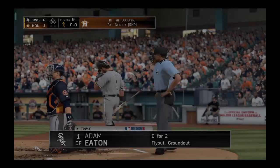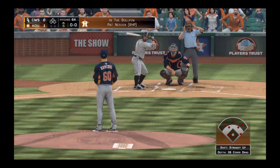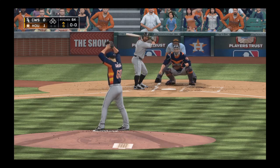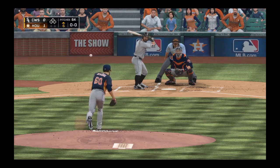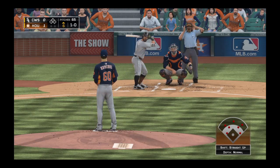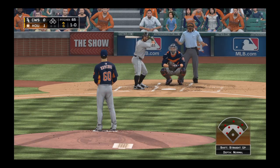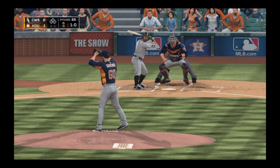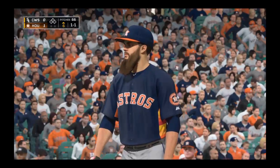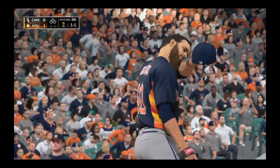Adam Eaton will stand in to lead things off, as the top of this batting order really hasn't been much of a factor so far. Yeah, and between the top 3 guys in this lineup, no hits between them. And you got to figure you're not going to win too many games when that's the case. And a strike to even the count. 1-1.